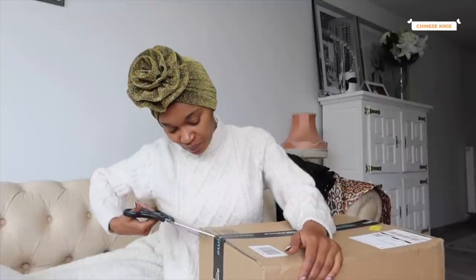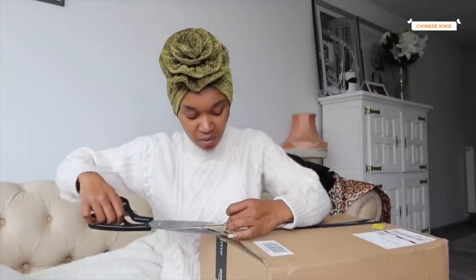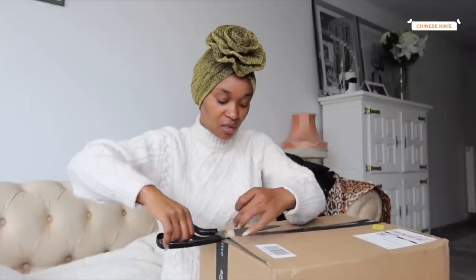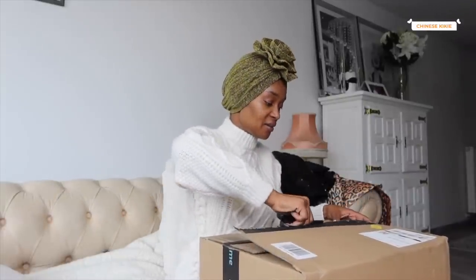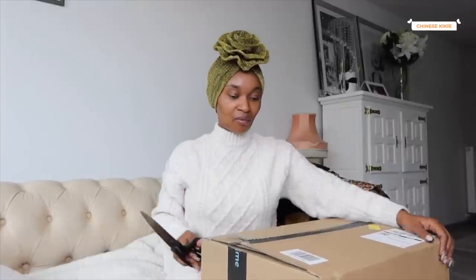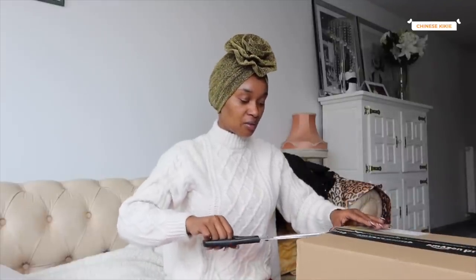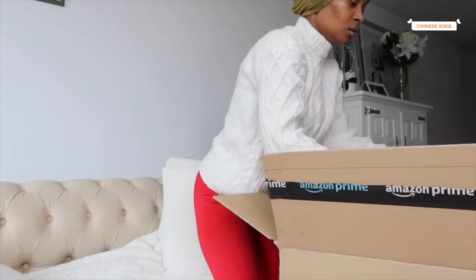We'll see. So, let's open this package from Amazon. I ordered something from Amazon, and I never knew Amazon delivers items in Belgium on a Sunday, and they did yesterday. They delivered on a Sunday. See, it has an Amazon Prime sticker, which is nice, which is really, really amazing. I never knew they could deliver packages on Sunday.